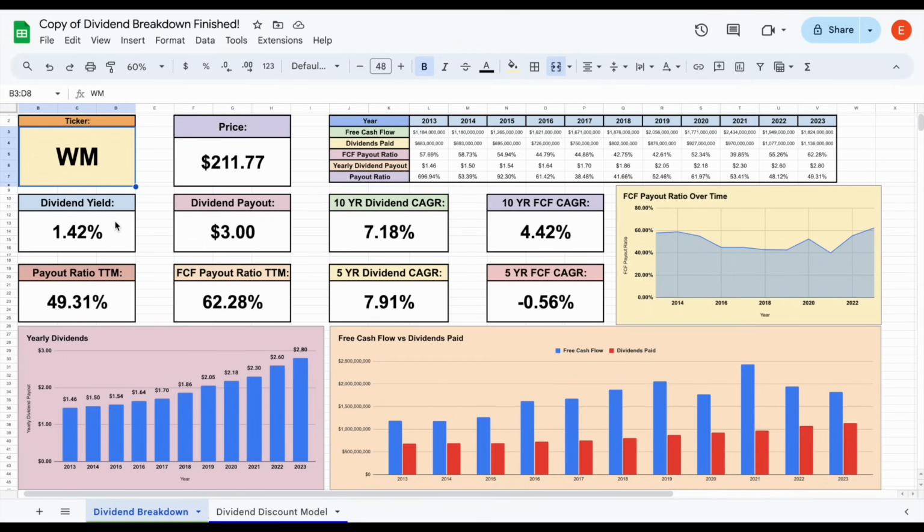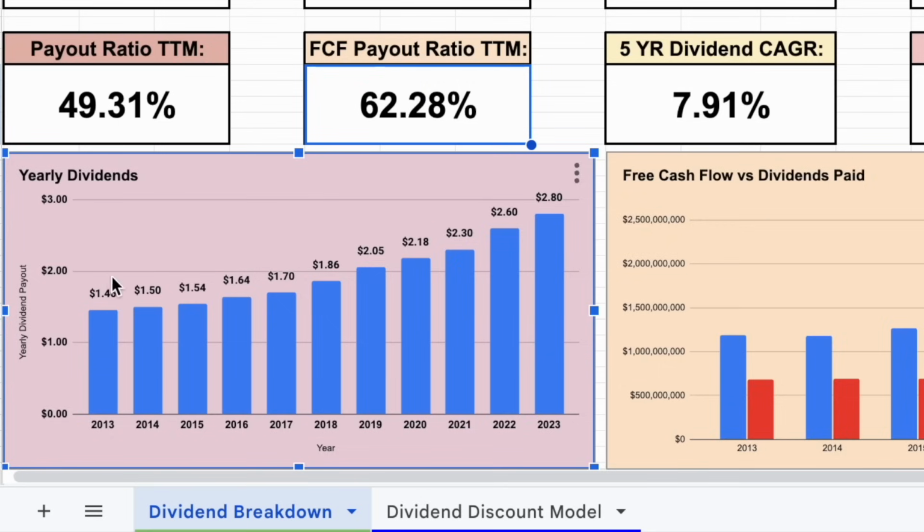Now, right off the bat, we can see this company has a low starting dividend yield sitting at about 1.42%. And we'll come back and touch on this just a little bit more later. But we can see payout ratio for the trailing 12 months sitting at about 49.31% and free cash flow payout ratio sitting at about 62.28%.